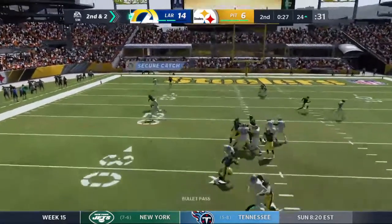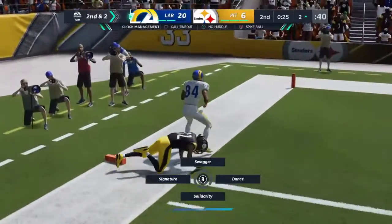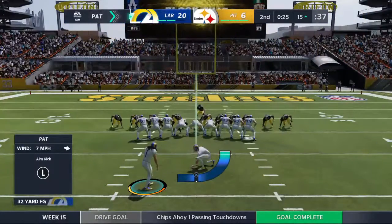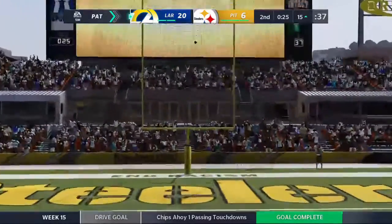2nd and 2. And he'll get into the end zone. Touchdown, Rams. A 24-yard touchdown. And the Rams add on to their lead. So simple math here in the 1st half.